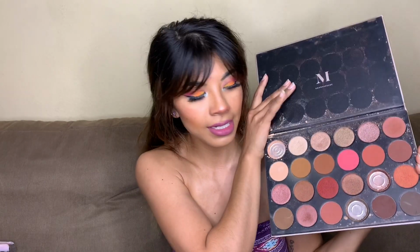Like I mentioned earlier, I do have the Morphe palette that has all the cute little neutral colors in it, but I love the James Charles palette. Again, I love to use it when I'm going to festivals or when I'm going out. You can't go wrong with this palette. It's very creative, very cute. I love how pigmented all the eyeshadow colors are, but like I said, the concealer does make a huge difference, so it helps when you put on the concealer before you put on the eyeshadows. So that's everything that I use for makeup.